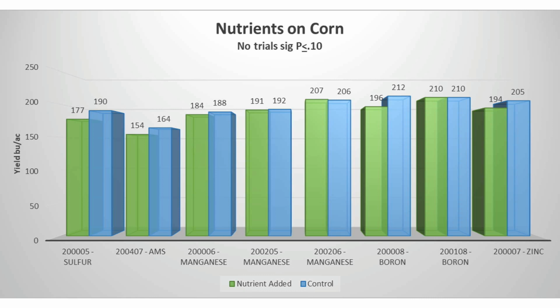Now, again, you can look across there and you can see some yield differences. The nutrient added will be in green and the control will be in blue. So as you can see, there are some where the control is more and others where the nutrient is more. But none of these reach a level of significance that would allow us to say adding that micronutrient to that field in this particular year in that area would have made a significant yield difference. So if you added money to put in there for these trials, that would have been money that you could have spent on something else.